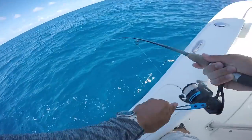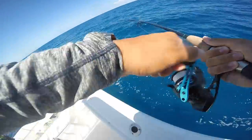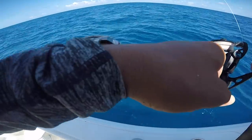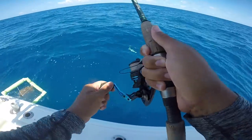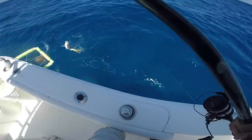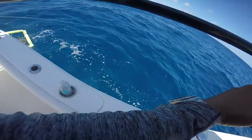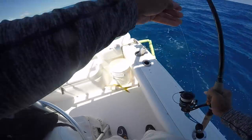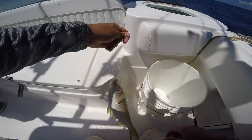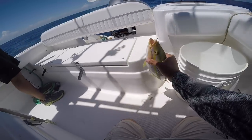There we go. Got him now. Yeah, it's a yellowtail for sure. It's a decent one, too. Over the rail, in the pail. He's a real good one, actually. Just as good as the last one I think you got, or close. Dude, these are solid. These are solid. Oh my god, you guys, take a look at this chunk. These are solid.